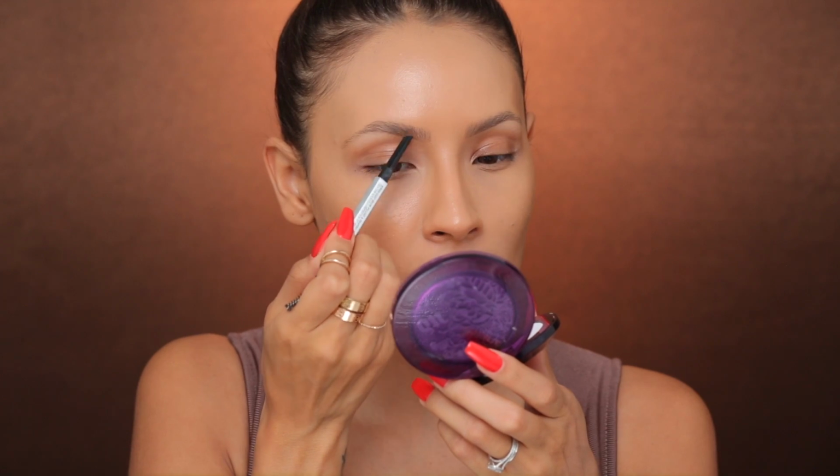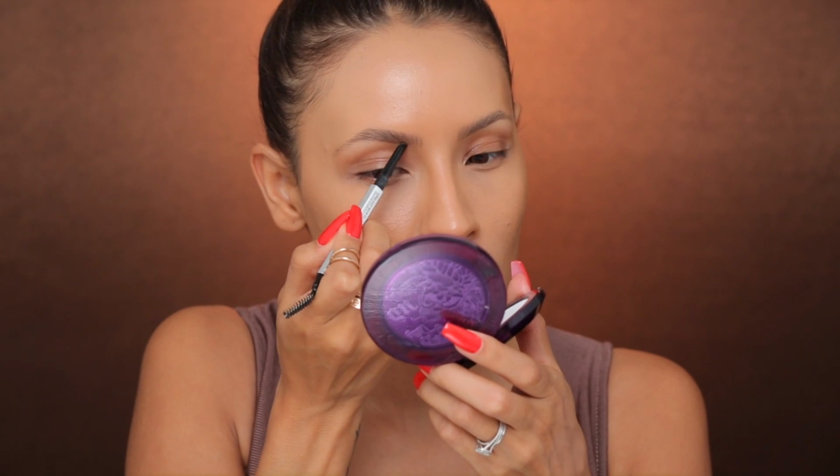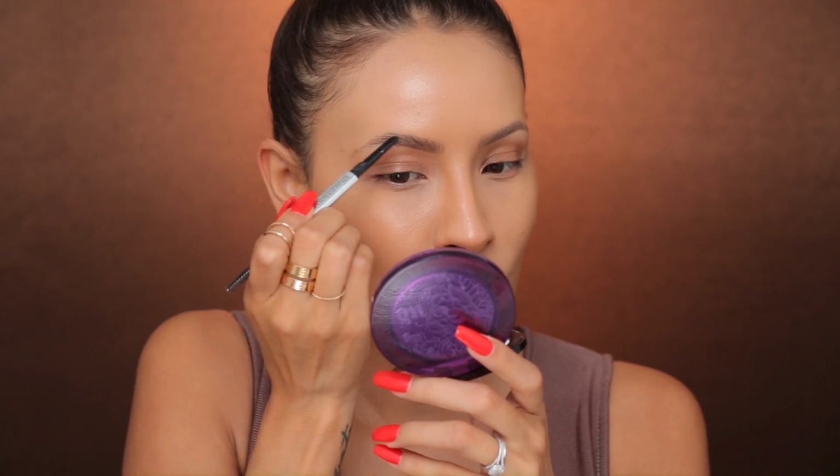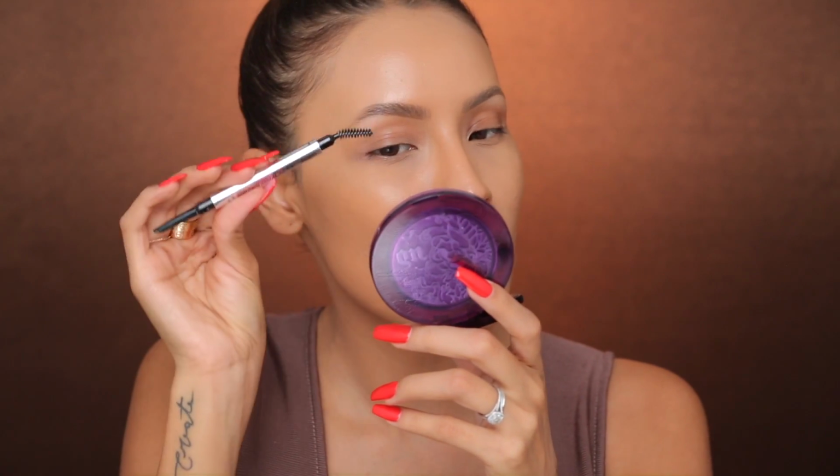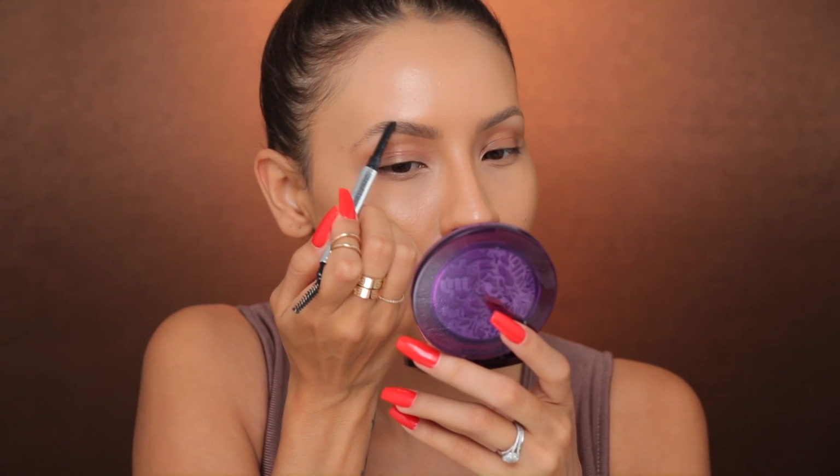I just started filling in my brows. This is the Goof Proof by Benefit. So I'm just gonna lightly run this through and give my brows some shape. I wanted to do my whole face makeup before my brows, but honestly, I couldn't. I looked like an alien. So we're moving on.